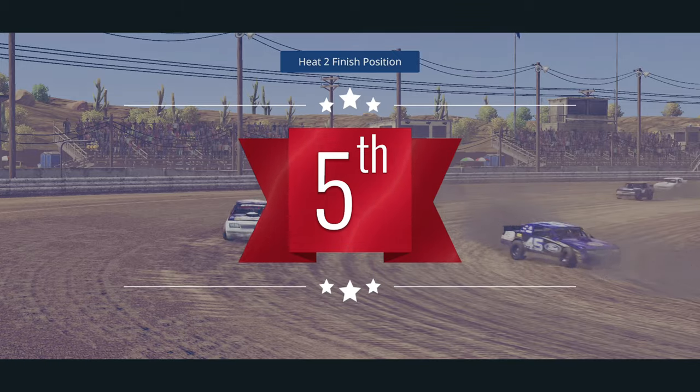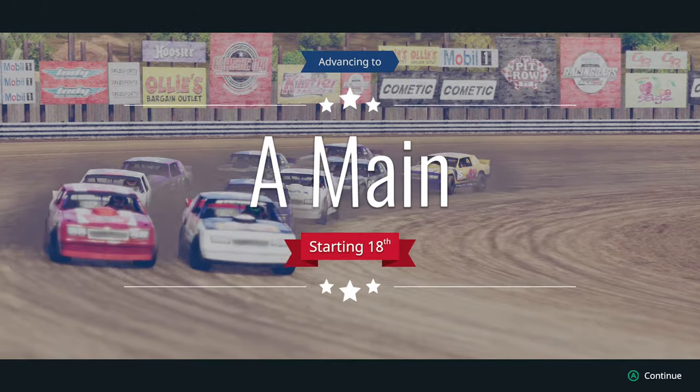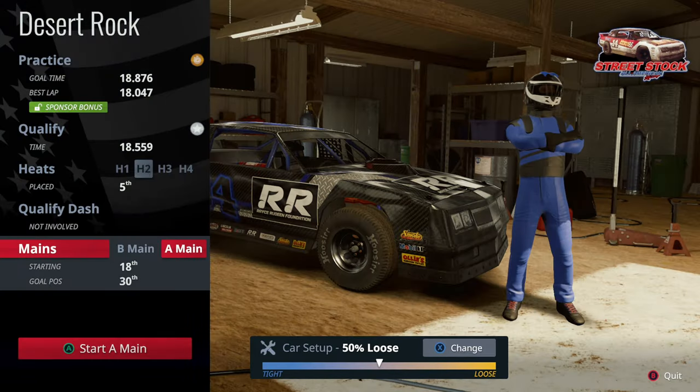Say top five, the checkered flag is in the air. Great job to all the drivers. Yeah, starting 18th in the A main. I don't know if I've made it to an A main. I think I made it to a B main once.